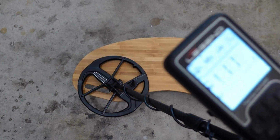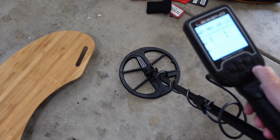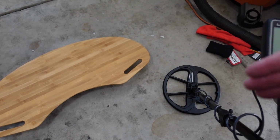I can raise up about an inch and a half before I lose it. So there's not much distance before I lose it. Holy cow. That is bonkers, huh? Bonkers. So, definitely hits the small gold, even with a big coil.